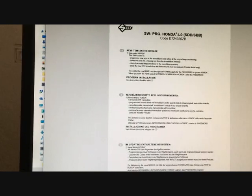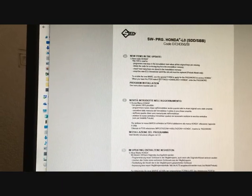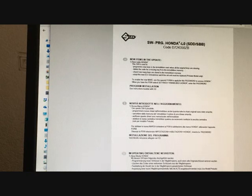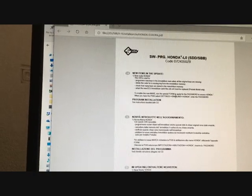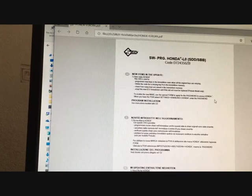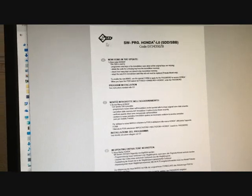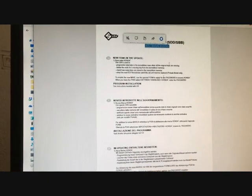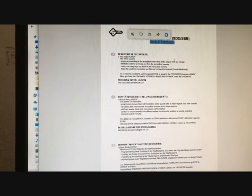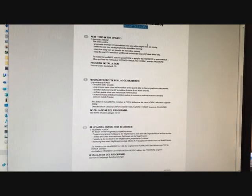To enable new make, use the special form to apply for the password to access Honda. When you have the PSW, which I would imagine is password, select settings, enable Honda, and then enter the password. So it doesn't tell you a password. There's a code there though, and I might try and put that code in. Worth a try anyway. Anyway, I just thought I'd show you that.